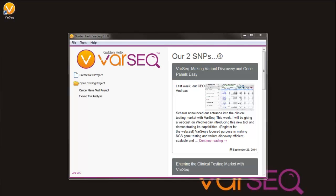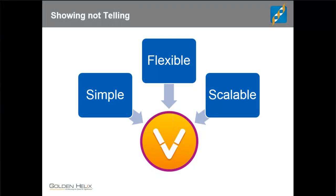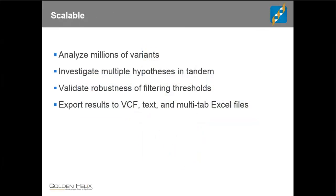and talk about the next design goal, which is about scalability, right? I mentioned in the beginning that this is all about being able to go from gene panels to exomes within the same interface.